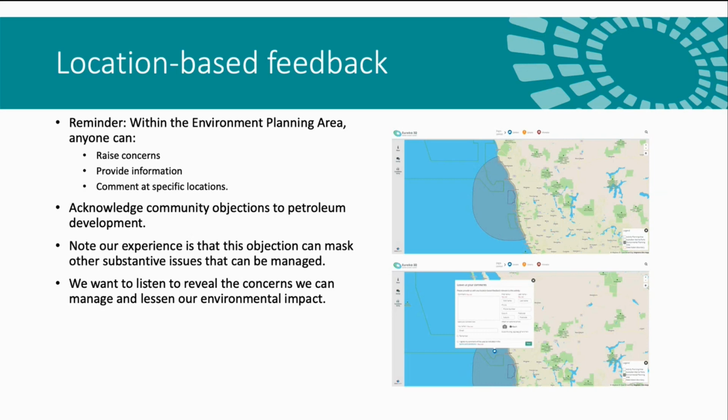you're a fisherman in the area, or you use that area for windsurfing or some other recreational use. And we need to understand those kind of things, because they are things that we can manage in terms of the environmental impact that we have and the way that we design our activity. Those are things that can be managed. And so we really do want to listen and reveal those concerns and lessen our environmental impact on marine users in the area.